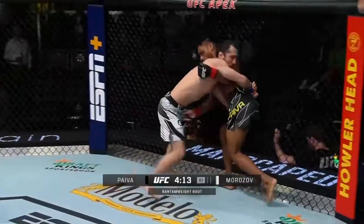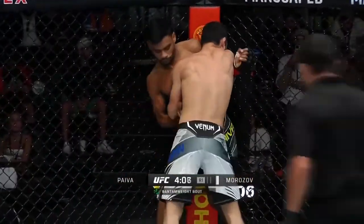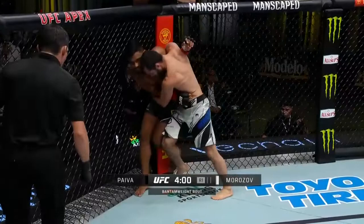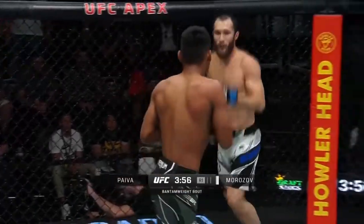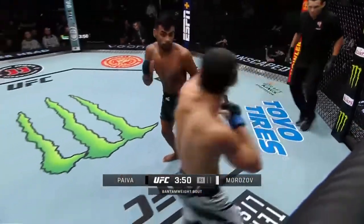Wobbles him with the right. Now he's trying to tee off. And here comes the wrestling, Michael, right on cue. Paiva's going to try and get some separation because he was wobbled there. Yeah, he stung him bad with that right hand. Saw the legs buckle. Morozov back at space and dealing with Paiva, still throwing power shots.